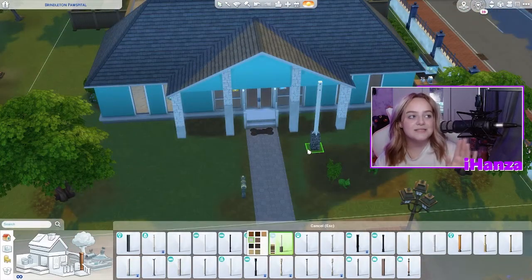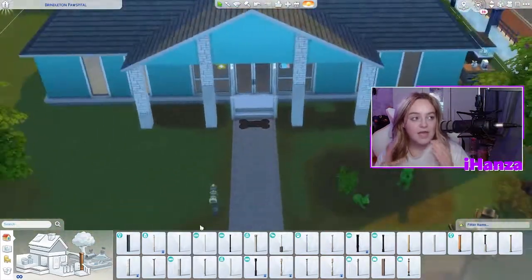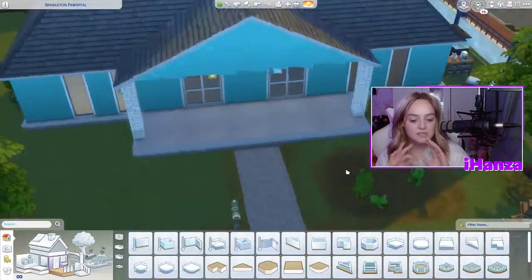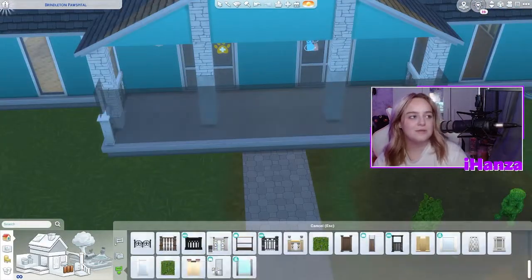I did resize literally the entire building though, because none of it was even, and it was stressing me out the whole time. I was like, this is not even, I can't make any of the walls even, and it just, oh, it stressed me out. It stressed me out some amount.